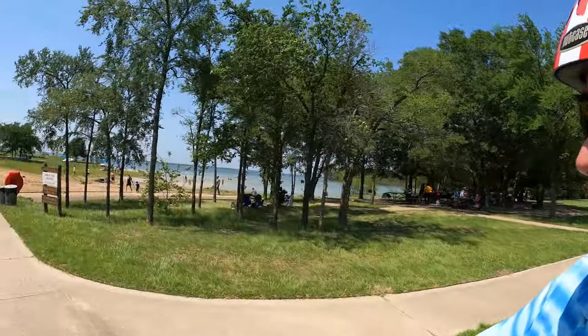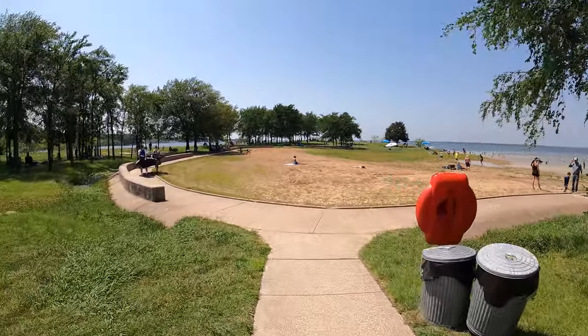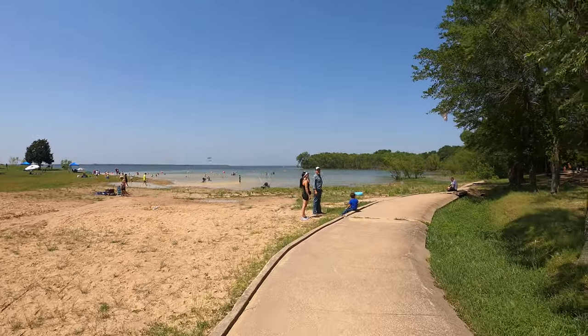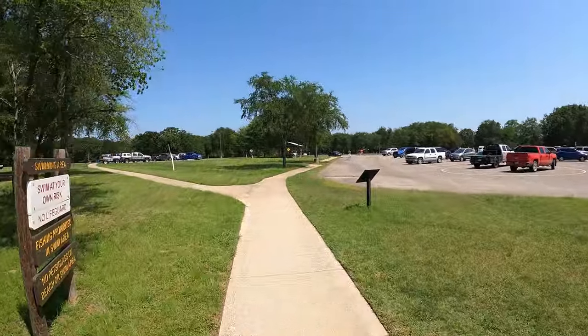All right. We're going to go see some stuff. Some Lake Tawakoni stuff. So one of the things that Lake Tawakoni has that a lot of your Corps of Engineer campgrounds do not is an actual beach for swimming. Now there is no lifeguard, so you do have to swim at your own risk.